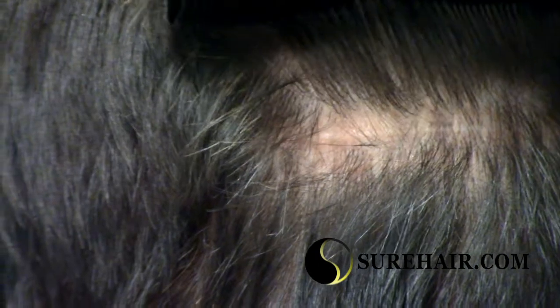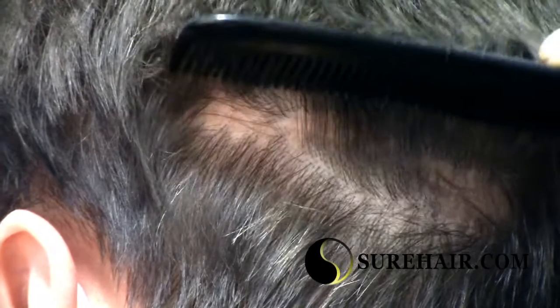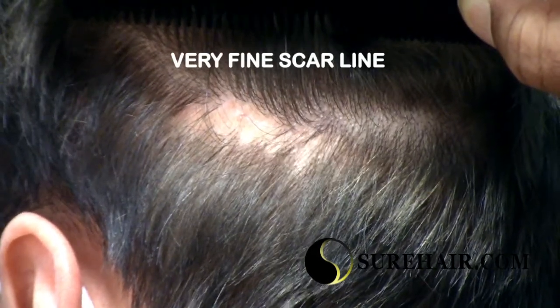Now, if you turn around, let's try and find the scar, please. So this is the scar from the strip. You can see a very fine line here. Okay. Turn to your left, please. This is the scar from the strip. It's a very, very fine line, about 1 millimeter wide.